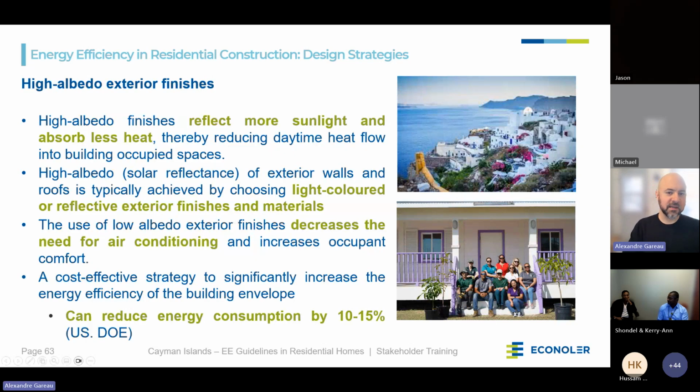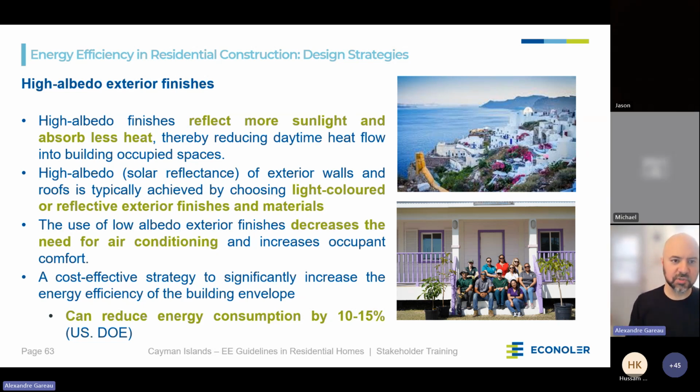Another aspect of passive design, so energy efficient architecture, is the high albedo exterior finishes. High albedo finishes tend to reflect more sunlight and absorb less heat, and so they reduce daytime heat flow into the building. High albedo, which is also called solar reflectance, means that the roofing material or the exterior wall material will reflect more sunlight instead of absorbing it. So one way of doing that is by using light colored or reflective exterior finishes and materials.